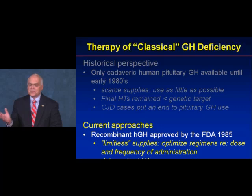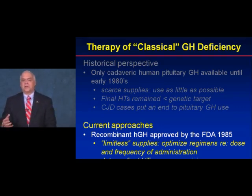Now, limitless and price don't necessarily go together. It's still a very, very costly therapy. But with this limitless supply, you can now have your attention be focused on what is the optimal regimen for an individual in terms of dose, frequency of administration that would allow for them to achieve an adult height that's in keeping with their genetics.